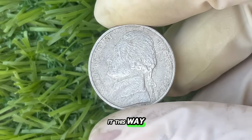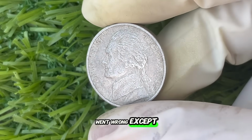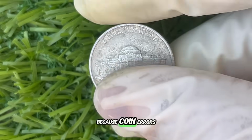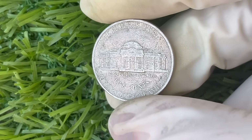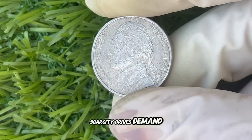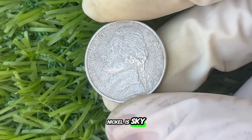Think of it this way: it's like owning a misprinted $100 bill where the ink went wrong, except far rarer. Because coin errors like this are not intentional, they can never be reproduced. Scarcity drives demand, and demand drives value. And right now, demand for this nickel is sky high.